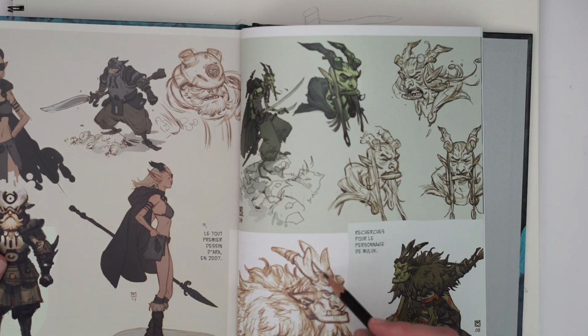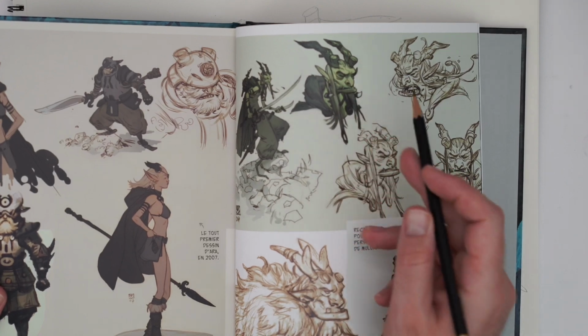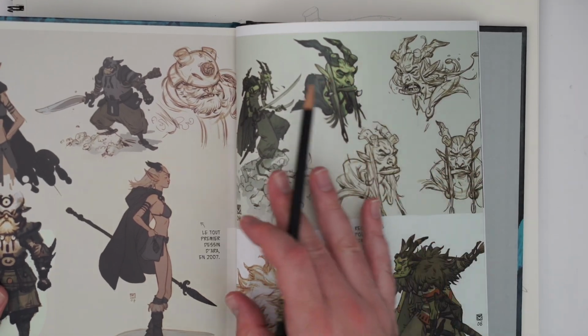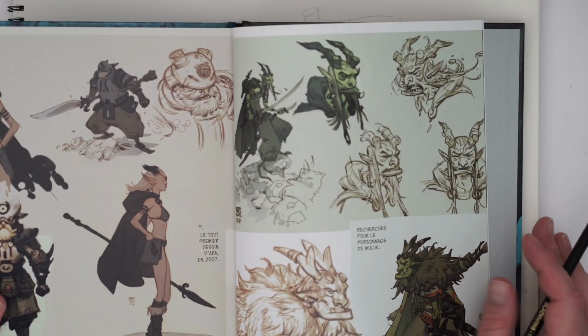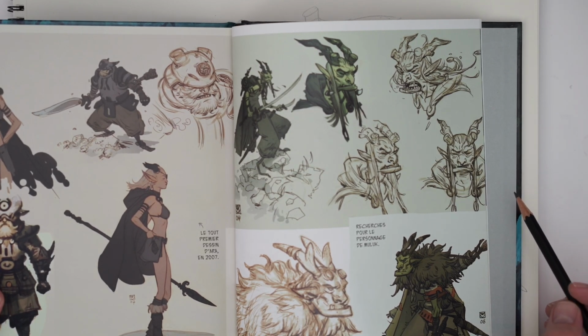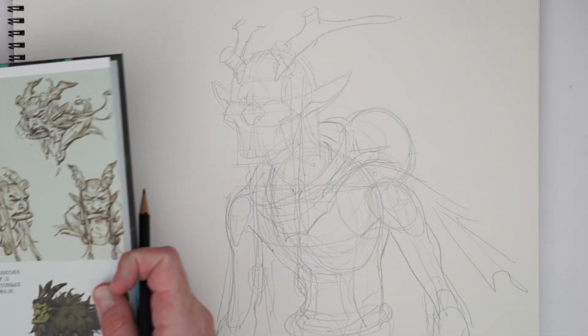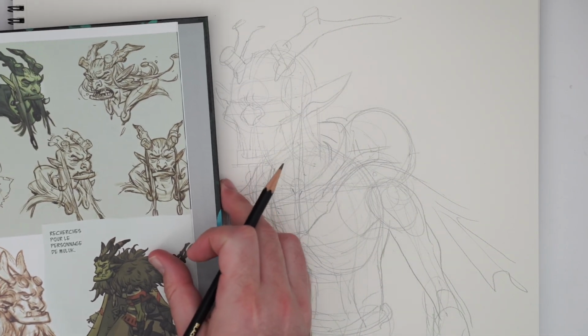So again, I like these horns better than the ones that ended up on the final character. It was an interesting idea, but a bit of a pain to draw. So yeah, let's have a go. Let's see how we can incorporate that in.